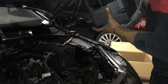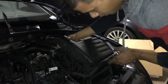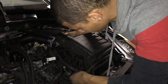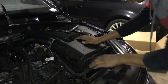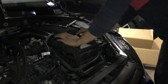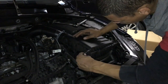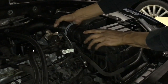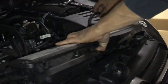One of my pet peeves of the forums these days: what cold air intake should I get? Bro, we already have one. This just has a few posts that click, and then boom, boom, boom. It's in. You got a vacuum line here. Pop that in. Pop this on. That's pretty much it.